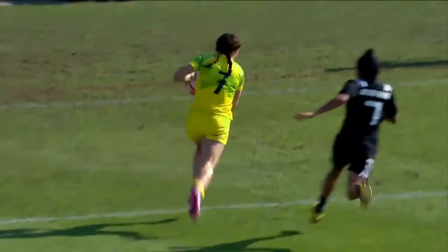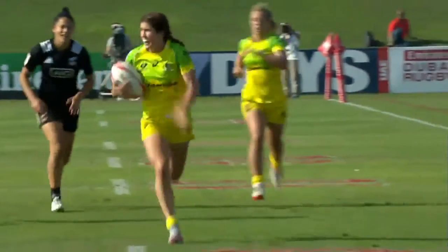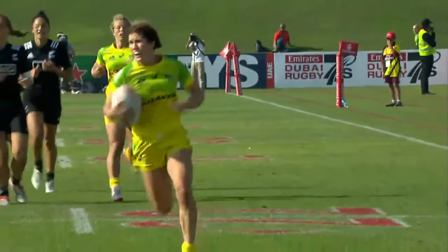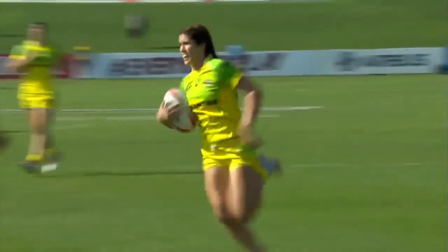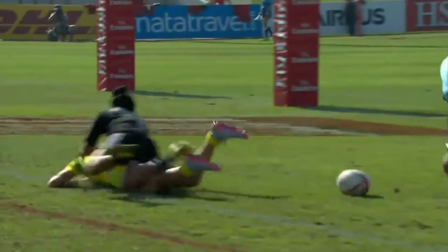Let's go. Now, this opportunity, she looked up. She knew she had a gap. Niall Williams didn't commit. A defensive error there for the new girl. Sheree Tane involved too, leading her through, but she did create that all herself. Individual brilliance.